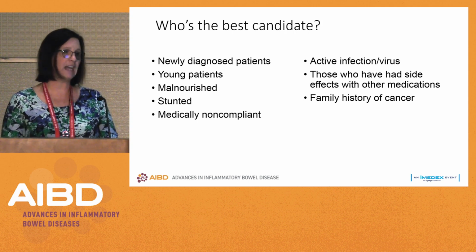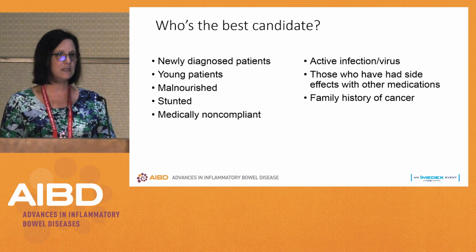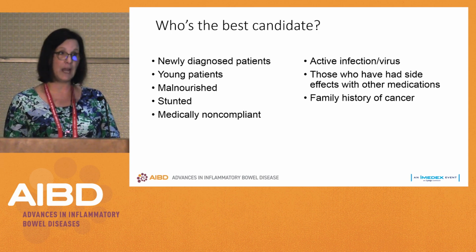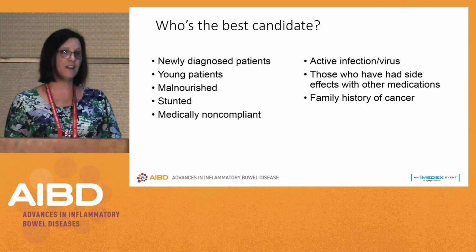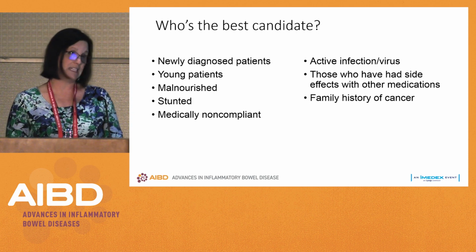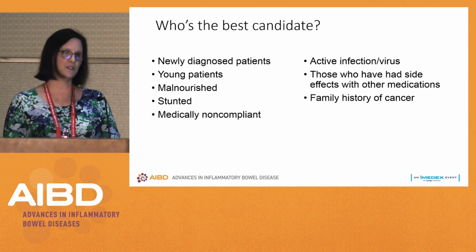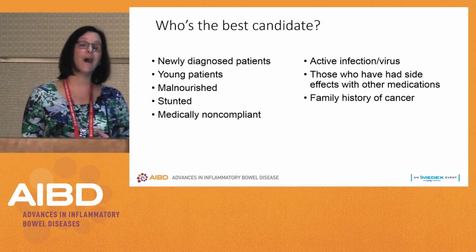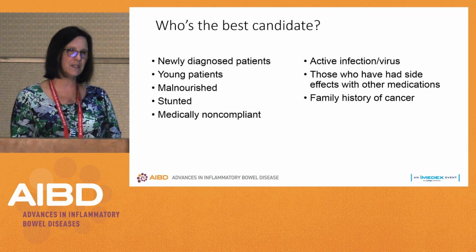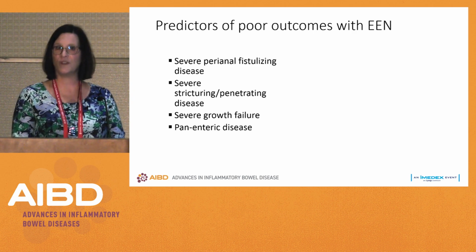In patients who have active infections or viruses where you need to hold their immune suppression medicines, enteral nutrition would be a great option at that time as well. We have those patients who always have side effects to whatever medications that they take, and so this would be a consideration for them. And while we know that the risk of developing cancers with our biologics and thiopurines is low, there are some families who are unwilling, if they've had a family history of cancer, to assume that risk for their child. But it doesn't work for everybody.